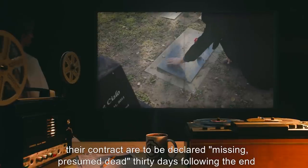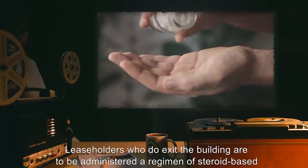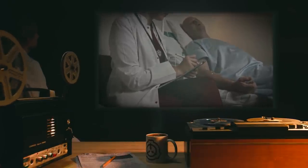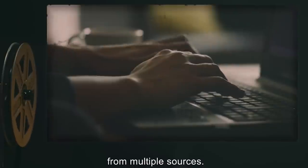missing, presumed dead, 30 days following the end of their lease. Leaseholders who do exit the building are to be administered a regimen of steroid-based enhancers to counter the data expunged, and monitored constantly for signs of psychological aberration. Addendum. All information in this report is unverified, though details are consistent from multiple sources.